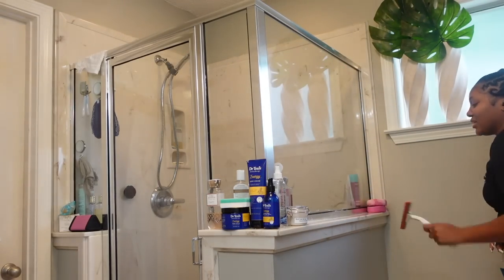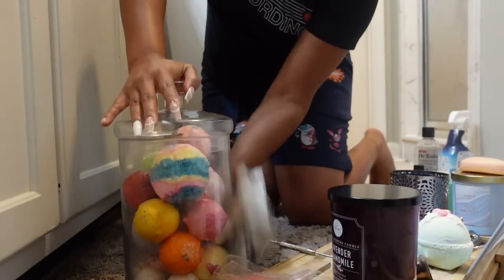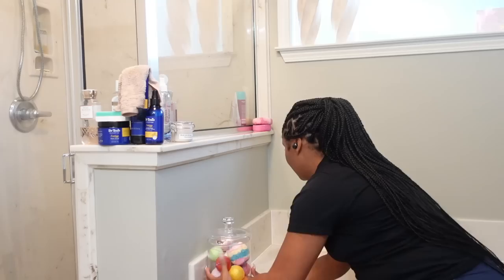A lot of you all DM me saying, oh my God, thank you. When I had posted that to my Instagram story, y'all were saying how helpful it was for you to clean your jetted tub at home. So I just wanted to put that out there. Want to now move on to cleaning the shower.